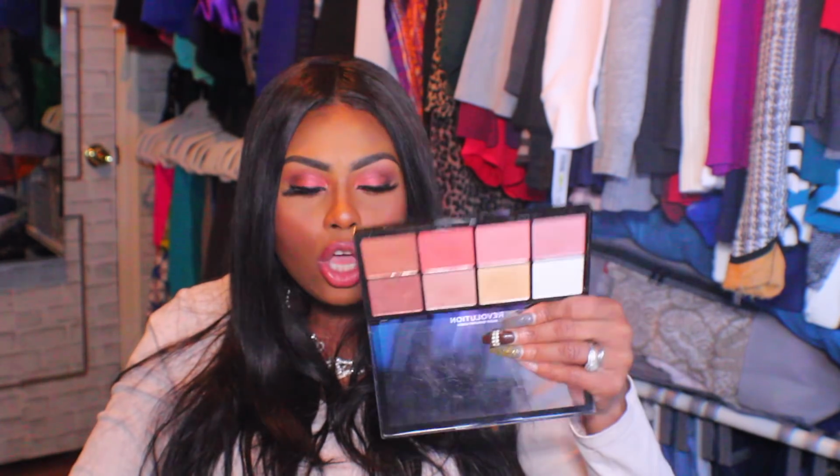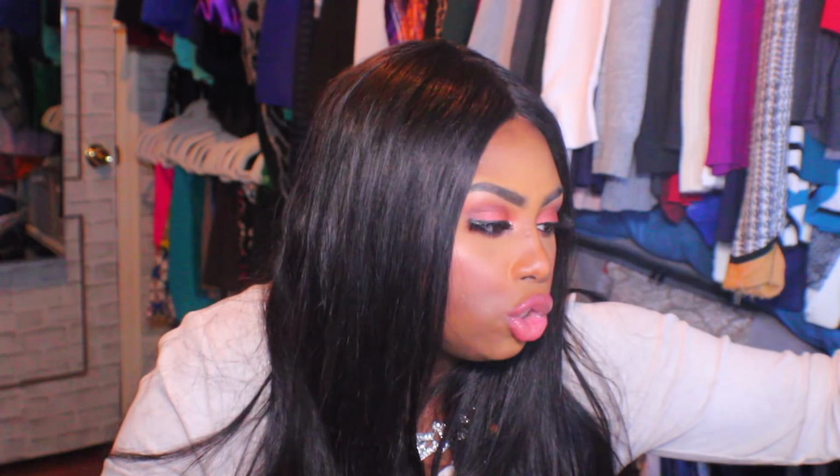Got this from Marshalls. It has highlighters for everybody. You have the pinky shades. You have the golden highlighters. You have the more natural bronze type of highlighters. So you can't go wrong with this highlighter palette. And again, it's from Makeup Revolution, and I got it from Marshalls.